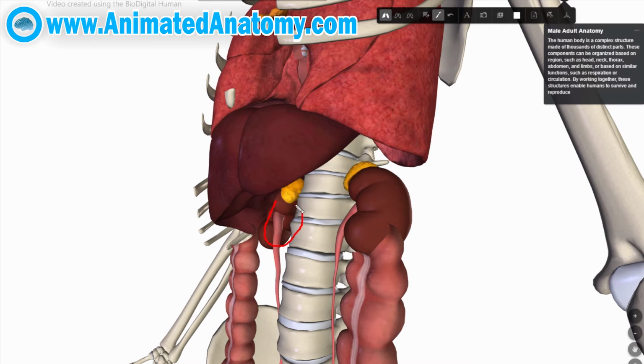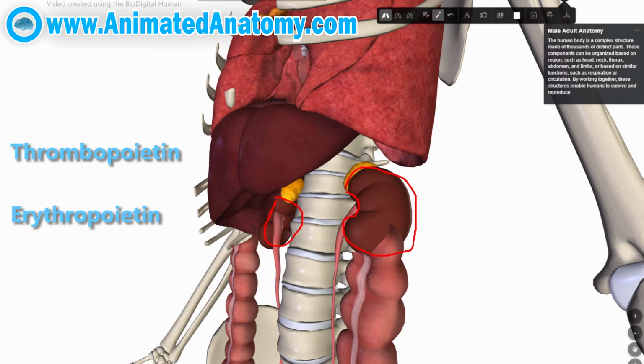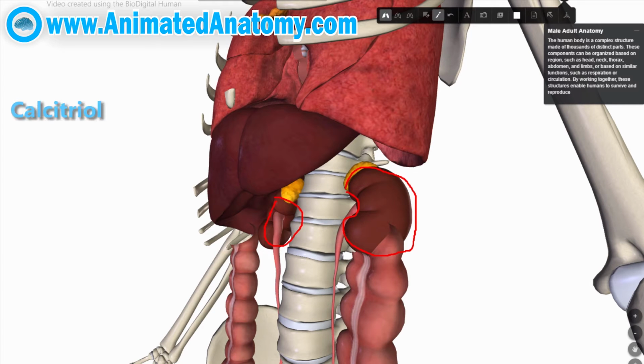So here we have two kidneys which produce the hormone that I've just mentioned, and that is renin, but they also produce erythropoietin, which stimulates erythrocyte production, and thrombopoietin, which stimulates megakaryocytes to produce thrombocytes. Kidneys also produce calcitriol, which is actually the active form of vitamin D3.